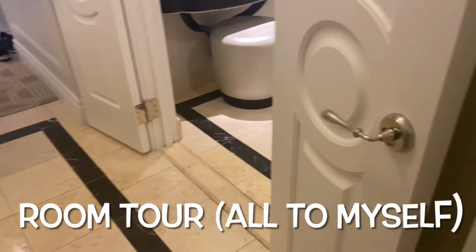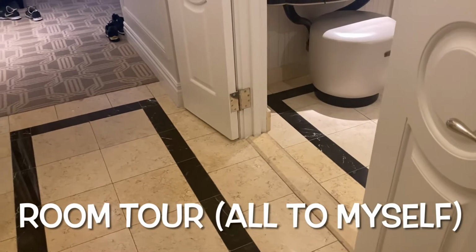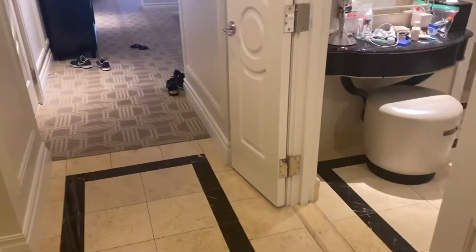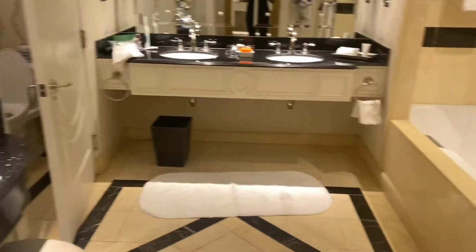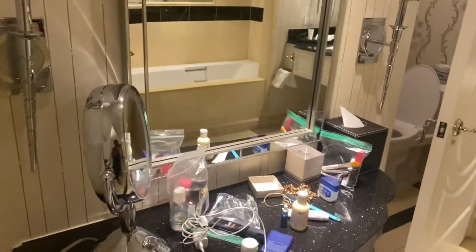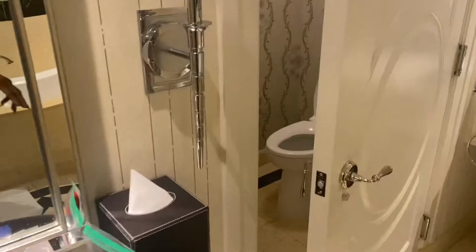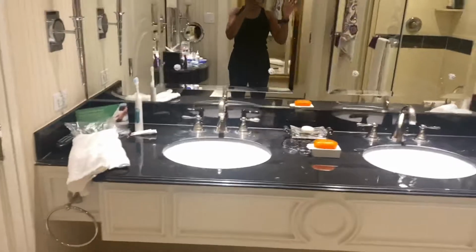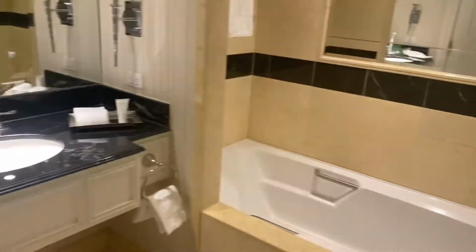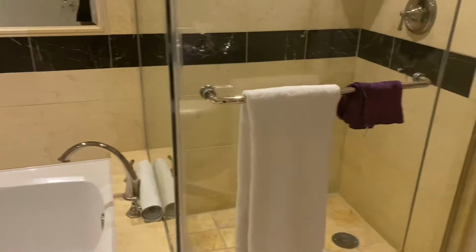Okay, quick room tour. We are at the Palazzo. Beautiful hotel. So this is the entryway before I wreck the place. So you come in. Beautiful floors. Mirror. Just came from working out. To the right is a beautiful bathroom. Little vanity. Private toilet area. Double sink. Nice large tub. Shower. Yes, I'm that girl that has to bring her own towels.